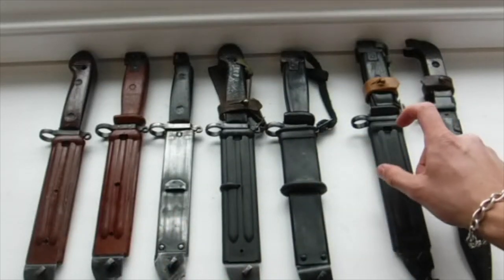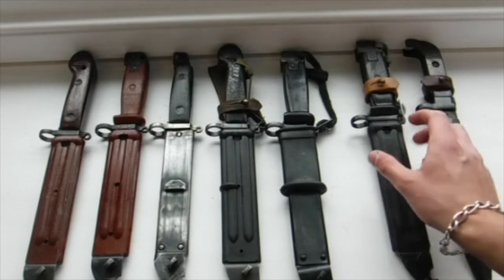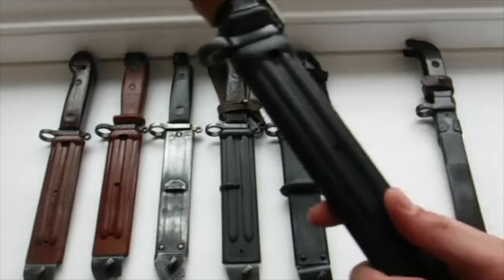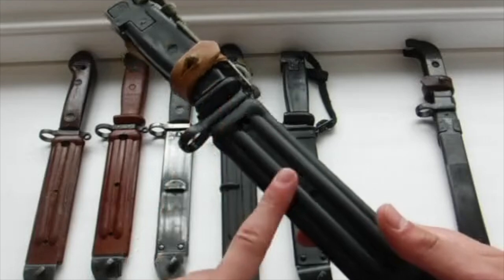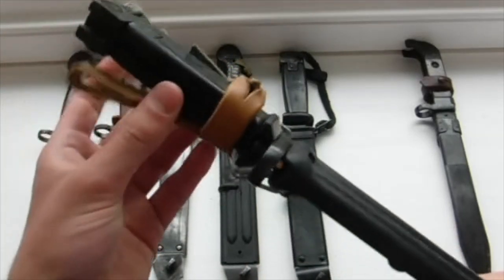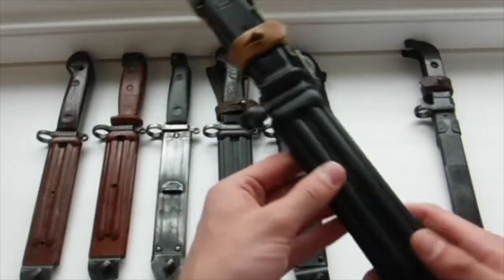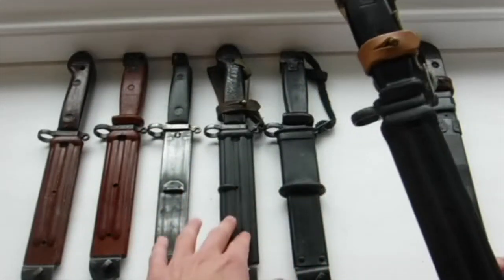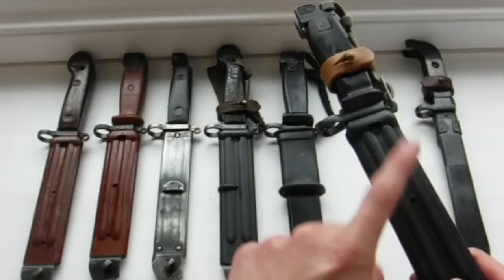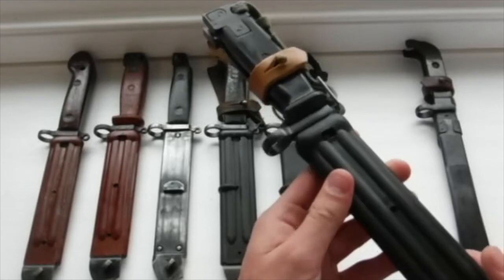Next, we have a Yugoslavian unissued Type 2. This is my first Type 2. This is a beautiful bayonet. These are quite common in the UK. Yugos are quite common anywhere. But I think these are lovely bayonets. And I prefer these to the East German quality because I don't know why. I know if you get a really nice East German, they're beautiful. But I prefer Yugos because I think it's a minor nation and it's just a bit cooler.